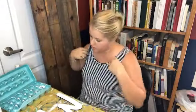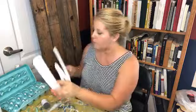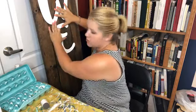But anyways, I didn't want them to look super busy, and I was afraid if I did the polka dots in a stronger color that it would be so busy that you wouldn't pay attention to the letters. And I'm wanting the letters to kind of go down, y'all can't see that, but go down this sign here. The sign's like 6 feet tall, so let me just hold this up so you can kind of get a visual.